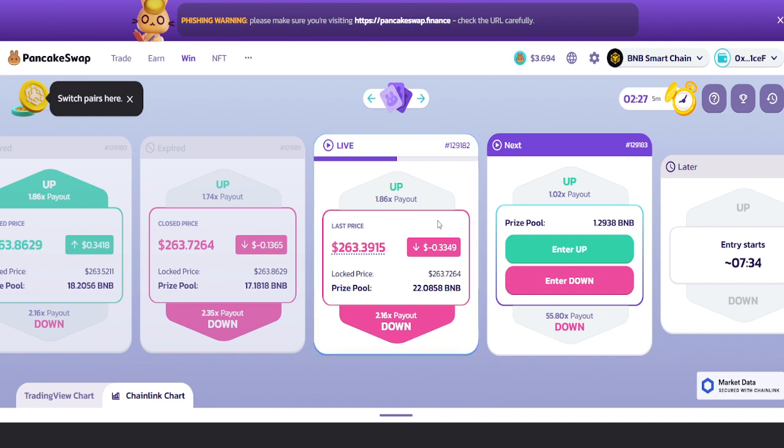Another thing I want you guys to pay attention to is the prize pool. This is every 5 minutes. 22 BNB is in this prize pool right here. Depending on what you put in, it's depending on what you get out, if you win.